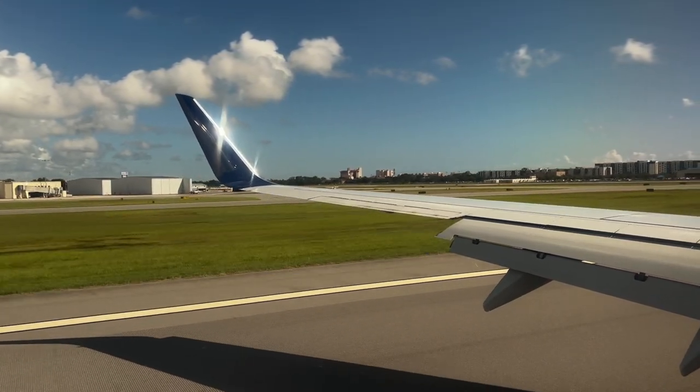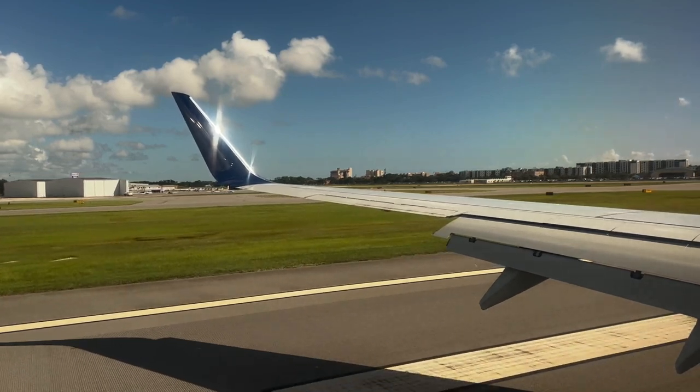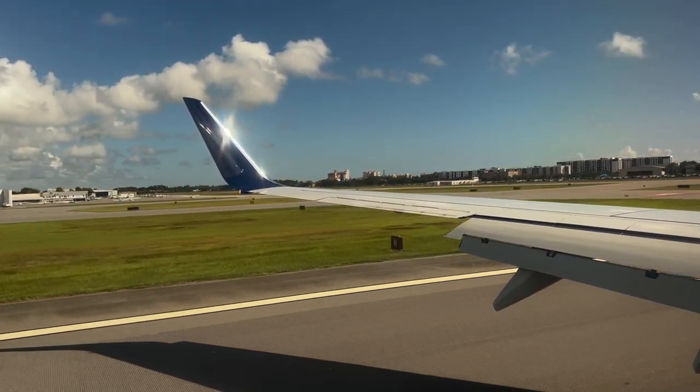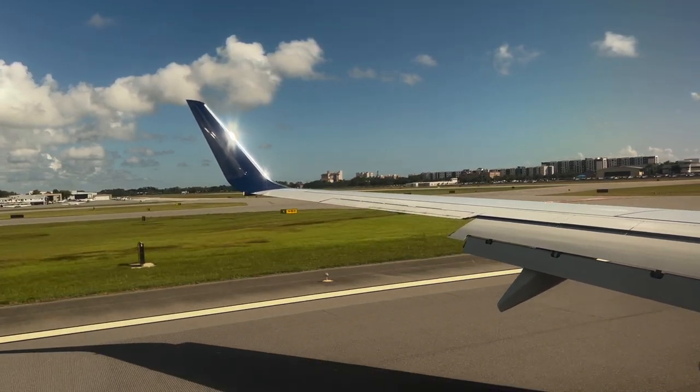2939. Taxi, if you can, just make a left turn on the Whiskey now. Left turn on the Whiskey and taxi to the terminal via November, this frequency. Okay, Whiskey and November to the terminal with you, Delta 2939.